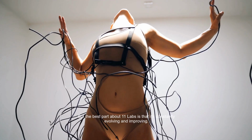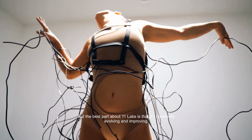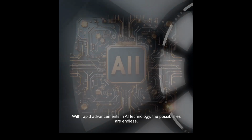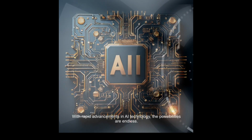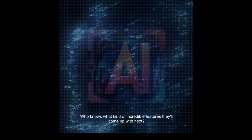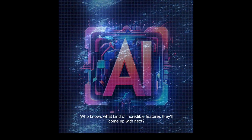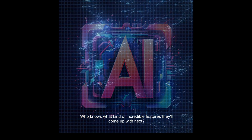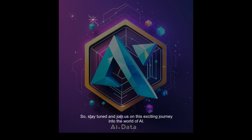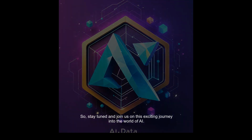But the best part about 11 Labs is that it's constantly evolving and improving. With rapid advancements in AI technology, the possibilities are endless. Who knows what kind of incredible features they'll come up with next? So stay tuned and join us on this exciting journey into the world of AI.